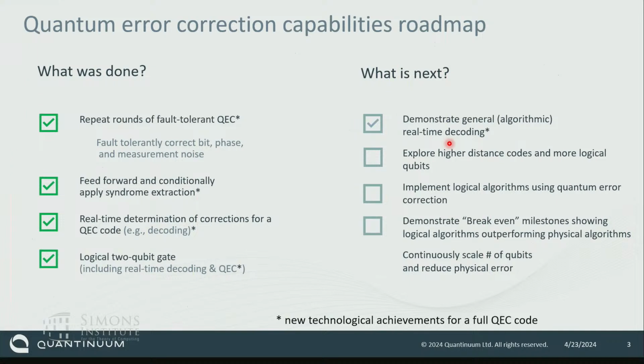So this is our capabilities roadmap. When I was pulling these slides together, I was thinking, what is a good intro slide? And I came across this capabilities roadmap from, I think, 2022. Again, these check marks we had done previously, but we were like, what do we want to do next? In particular, we wanted to look at higher distance codes and things with more logical qubits, specifically looking at logical algorithms done fault tolerantly. And then really what we have our eye on in the near term is demonstrating different break-even milestones. That's when some logical algorithm, some logical thing, maybe it's a gate, maybe it's a memory, outperforms its physical counterpart. This is where QEC starts to actually get you somewhere.